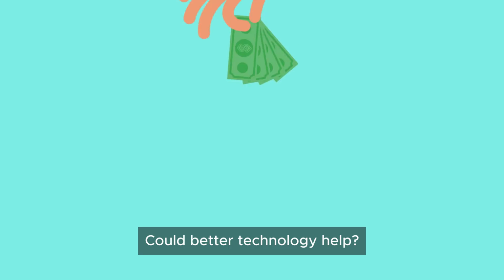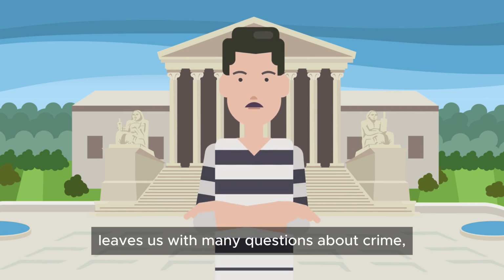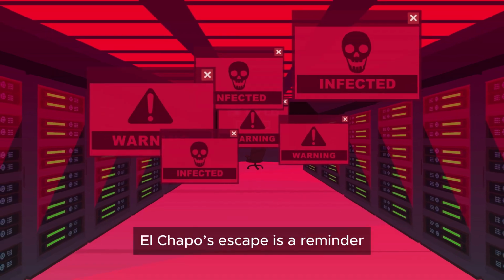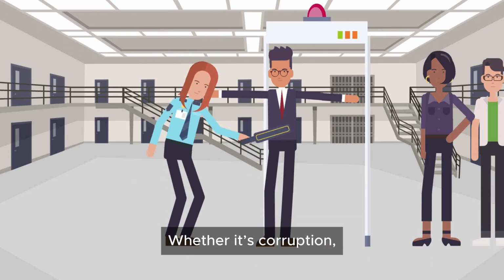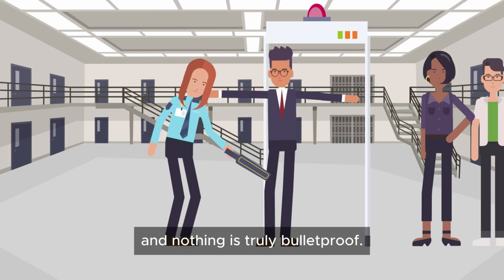Could better technology help? Or is the real answer about tackling corruption at its roots? El Chapo's story leaves us with many questions about crime, justice, and how to secure the world's most dangerous individuals. El Chapo's escape is a reminder that even the most secure systems are vulnerable to human flaws, whether it's corruption, negligence, or sheer determination. History has shown time and again that nothing is truly foolproof.